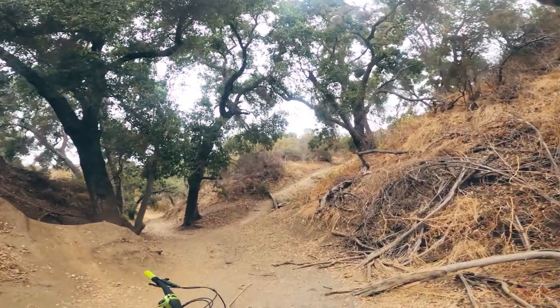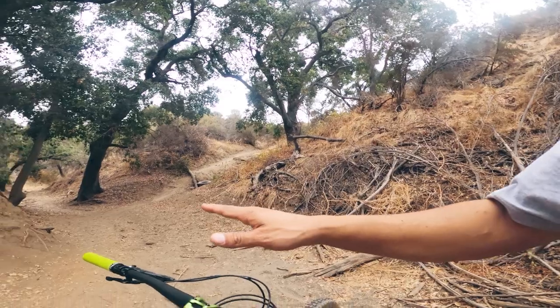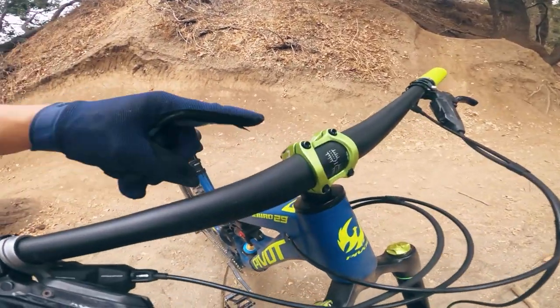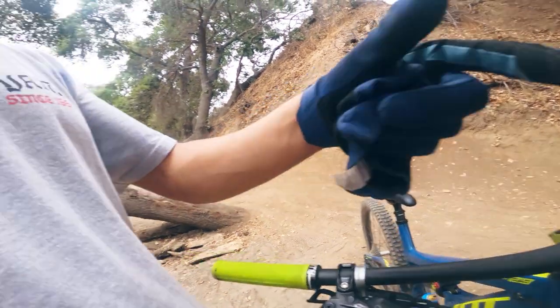Number 5 upgrade for me, my immediate go-to upgrade, has to do with the stem and the bars. I decided to go with this Factor stem, 35 diameter, 35 in length, and it replaced the stock, I think it was a 40 mil stem. I decided to go with Factor. In this case, it's the first time I'm running that stem. I like the look. I like the whole design. It's affordable. I think it's $59.